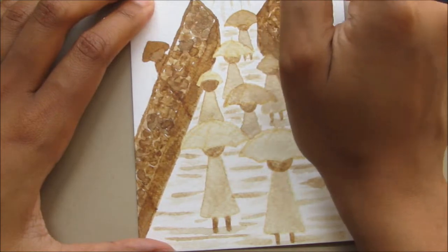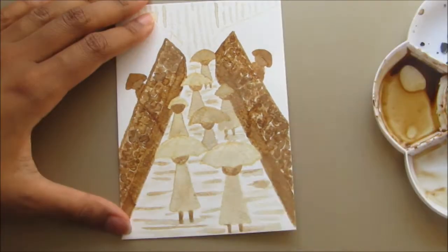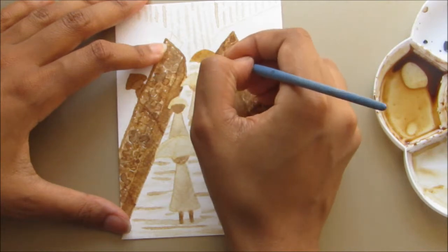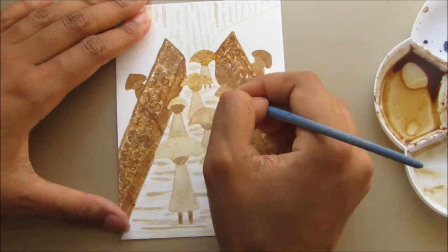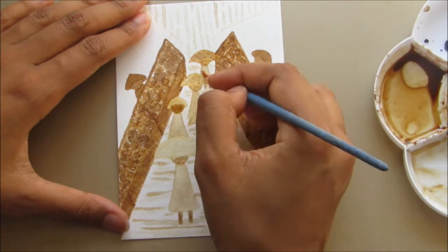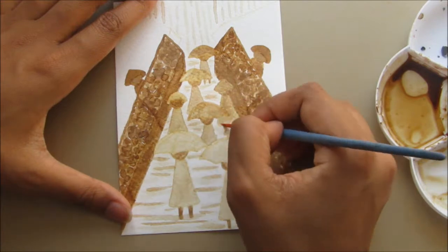I really enjoy painting with it. It's basically like a sticky watercolor. I think I've said this before, but it's really nice. I mean, it smells great, that's for one, because I don't like the taste of coffee, but I love the smell, so it smells delicious. It's a shame it doesn't taste delicious. That's always disappointing. But yeah, it smells really nice.